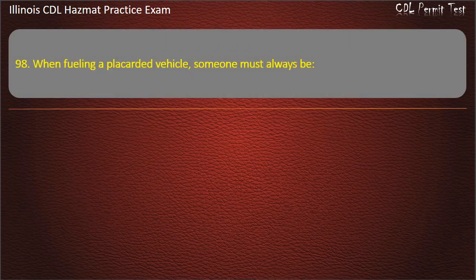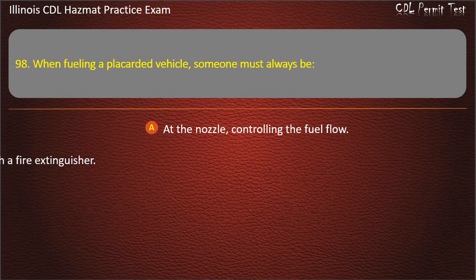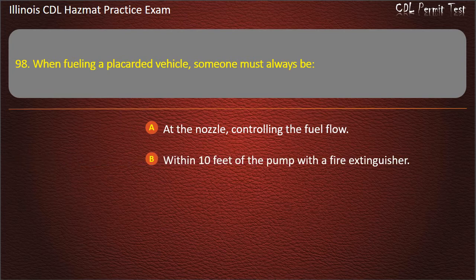Question 98. When fueling a placarded vehicle, someone must always be at the nozzle, controlling the fuel flow, within 10 feet of the pump with a fire extinguisher, at the emergency power shutoff for the pump. Answer. At the nozzle, controlling the fuel flow.